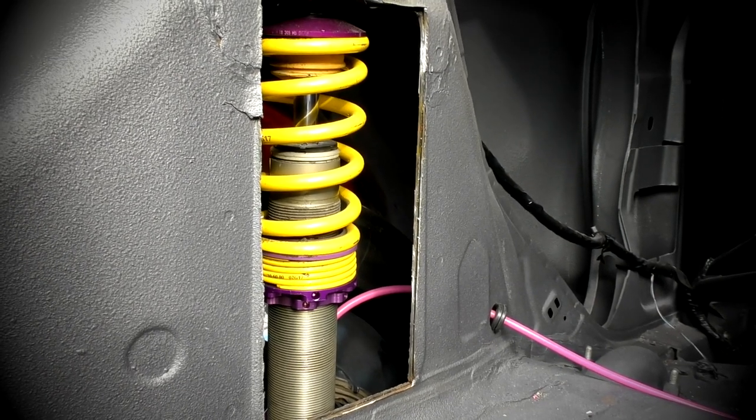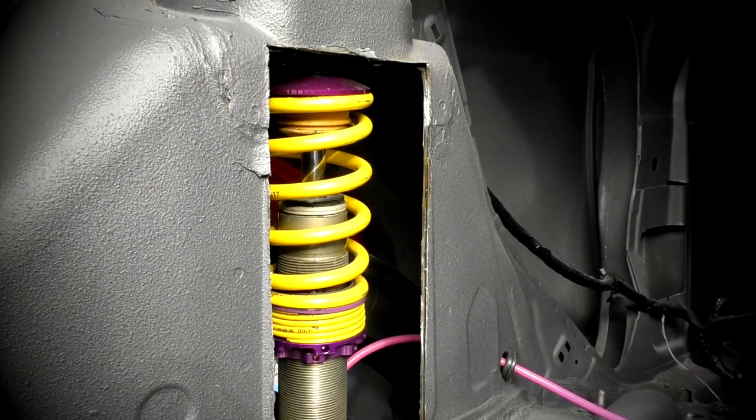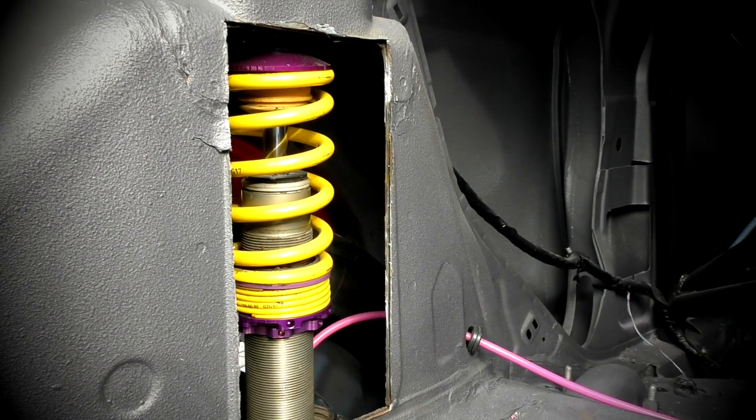So we've upgraded to the KW V4 Motorsport coilovers now. These are a true coilover on the rear, which is why you probably saw the rear lower arms have disappeared and become pink.